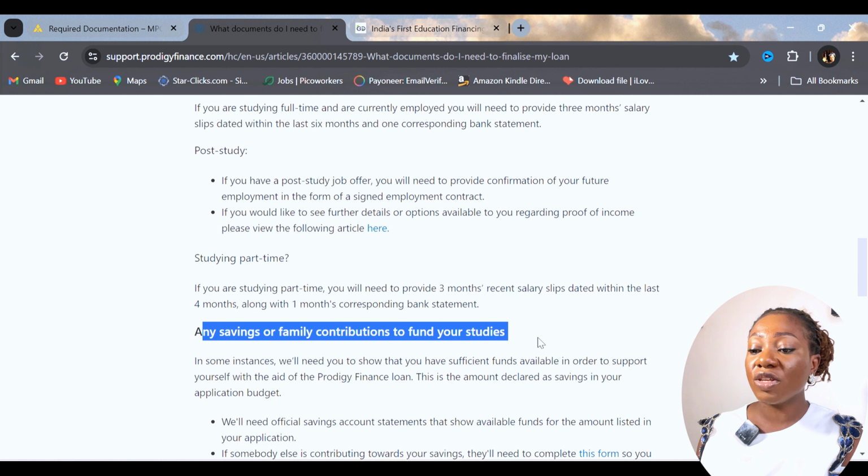If you have any savings or family contributions or funds, you might want to list them out. Let's say your family members are contributing money for you to study abroad, and they've only acquired maybe 10 million naira, and you need a total of 20 million naira to study. You should be able to tell them that this money is what you have. They are not taking it from you. They're not collecting it for you. It can be 5 million, it can be 2 million, whatever amount it is.